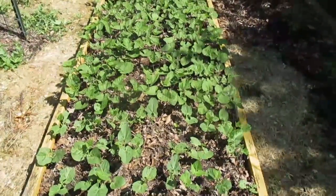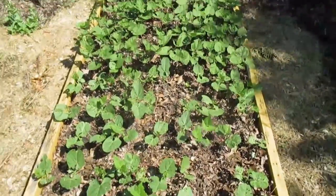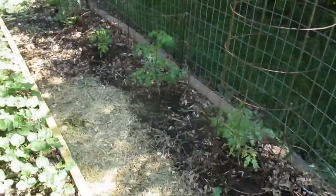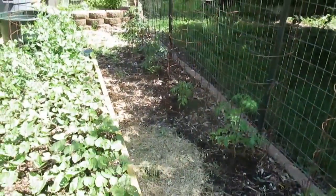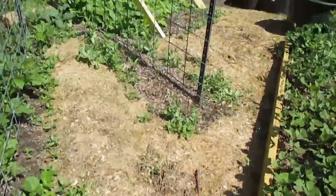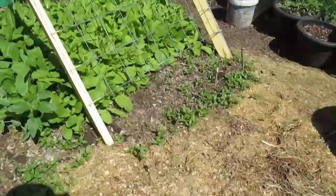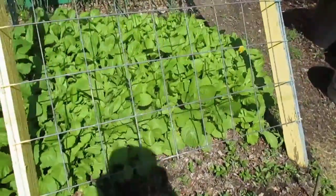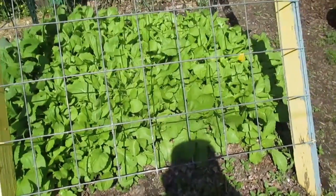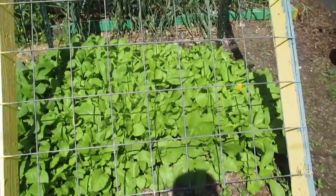These beans have been eaten on by something. They really like nibbling on my bean plants. And a few more tomatoes here. This mustard looks so beautiful. Now that's really thick. I scattered a whole bunch of seed in there, and it looks like every piece of that seed germinated.